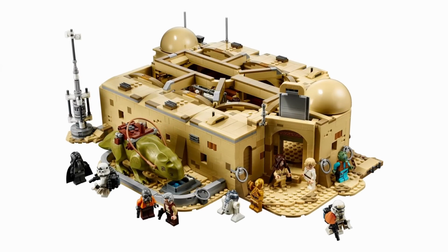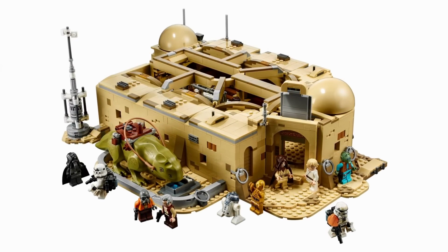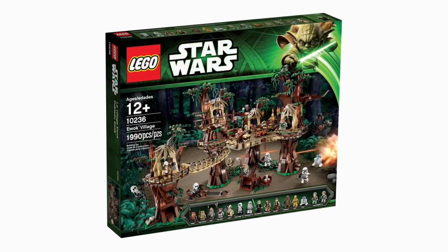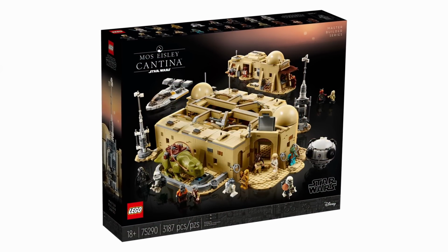Builder Series set that LEGO has made, so it does make sense as to why it's retiring in 2024, because in 2025 we're rumored to be getting a Master Builder Series Ewok Village in October. I don't know how valid this is, but it is a rumor that's going around, so it makes sense that this is the one that is retiring.